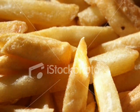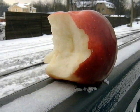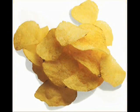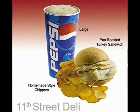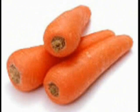But there are other things that you can eat, but carefully, like apples, hard French bread, hard chips, sodas, corn on the cob, and carrots.